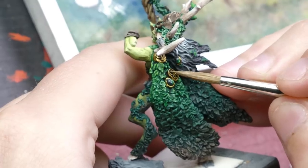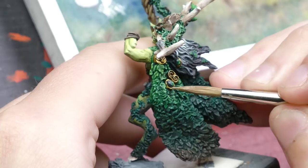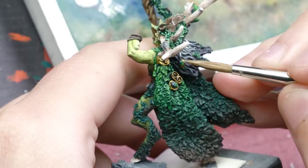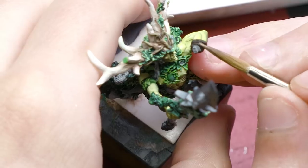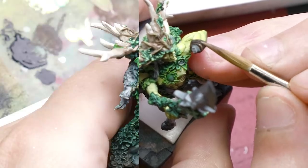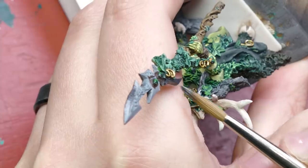Lastly, I hit the gold elements with a highlight of something in between silver and gold. I was applying this very sparingly, trying to not cover up the previous layer entirely. There wasn't a whole lot of room to work. There are a lot of other minor details on this model that I'll skip in the interest of time, but also in the interest of showing different techniques.